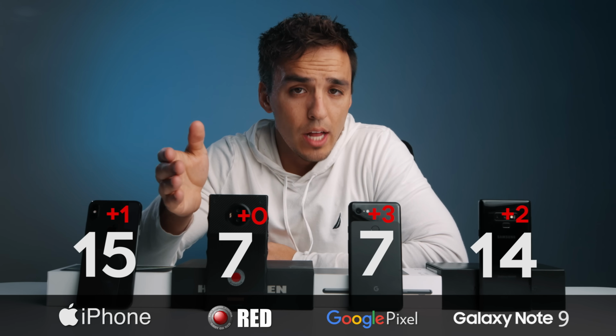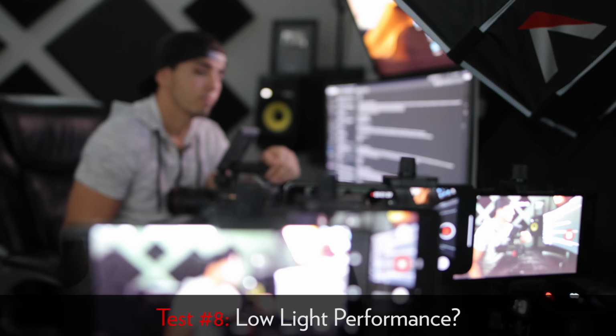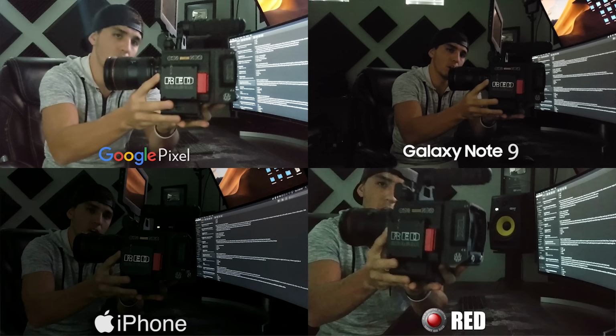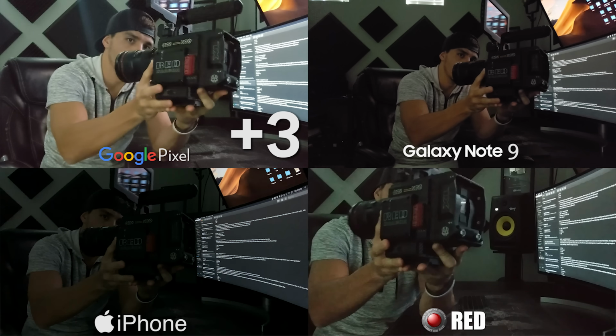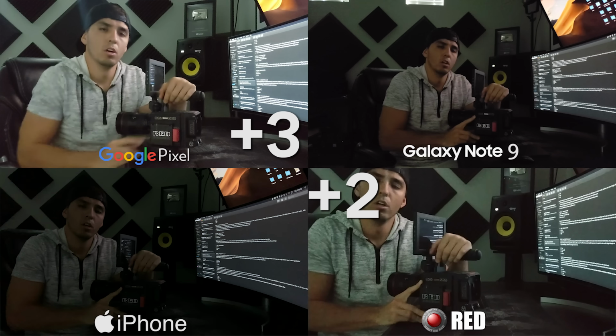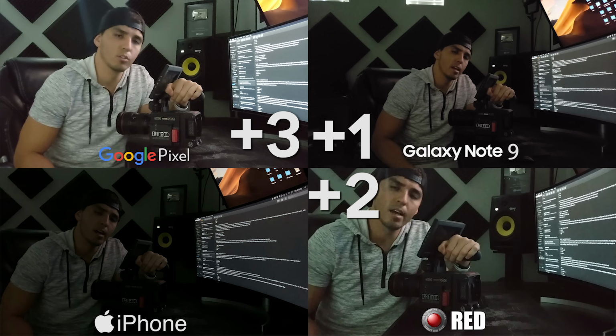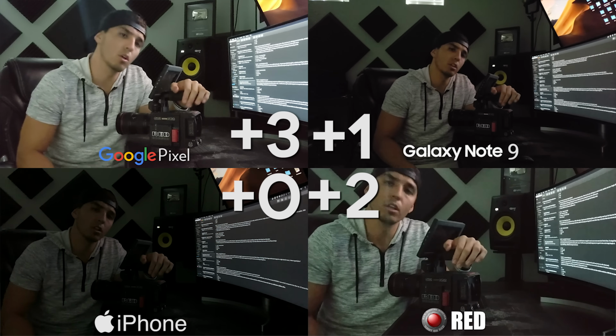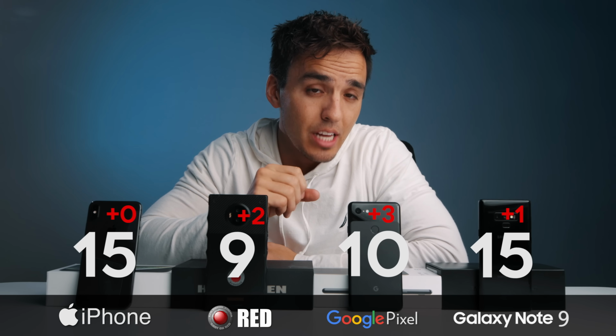Test number 8 is low light performance. I turned off all my studio lights, so the only light was coming from the computer monitor, and with all the cameras set to auto settings, you can see that the Pixel does the best job at seeing in the dark and giving you the brightest exposure. I'd say the Red took second place, the Samsung took third, and the iPhone is the darkest. And that is something that I've noticed with the iPhone, is that you just can't shoot in very dark situations. It's kind of worthless.